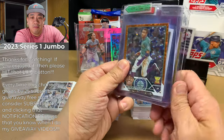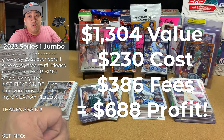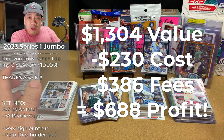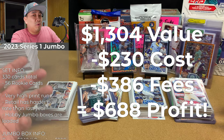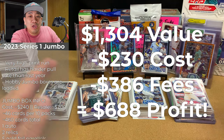So, yeah, when you add everything together, I've got a value of about 1,304 from that jumbo box. That jumbo box cost me about $230. You factor in grading fees, selling fees, shipping fees, you're looking at about $386 in fees, which gives me a profit of $688, which is huge, right?